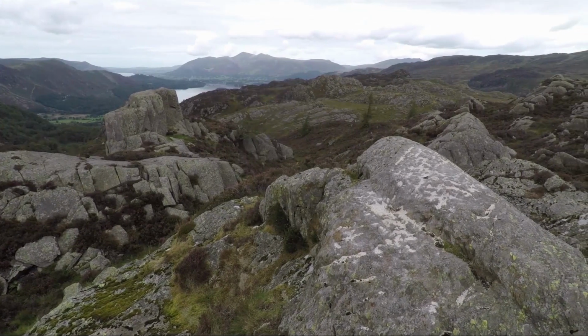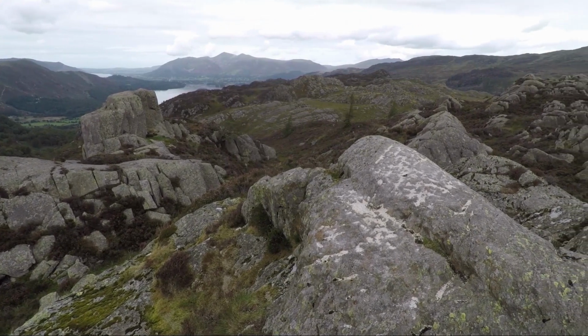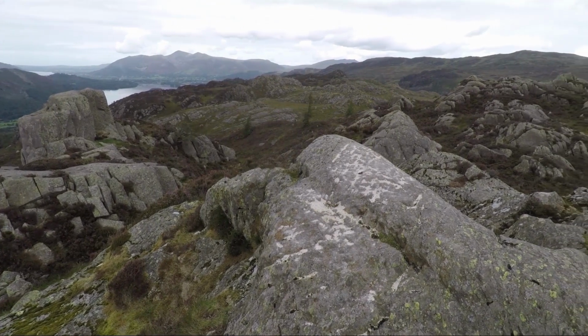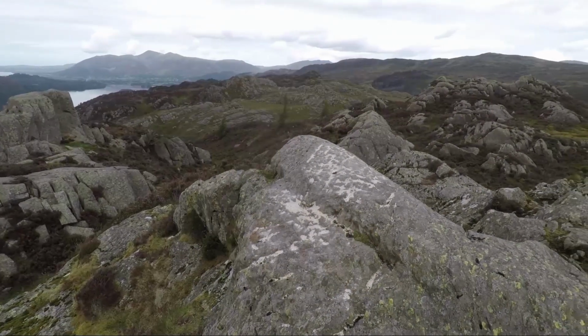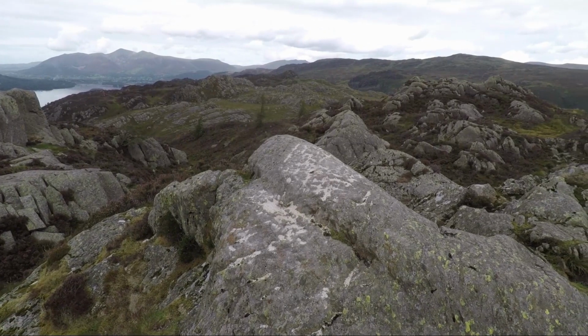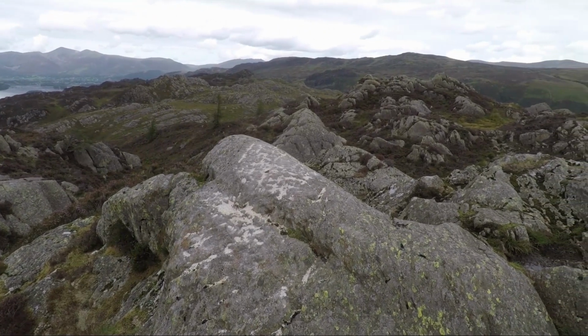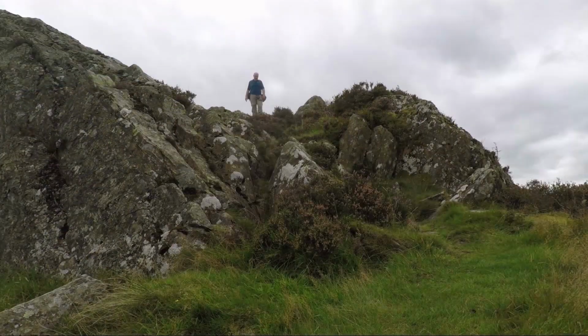and the summit is a large rounded part of the bedrock. Today it's covered with somebody's ashes. They'll soon blow away in the wind. We're now going to go over to the higher point of Grange Fell, which is that outcrop of rock, about 70 metres over to our right.